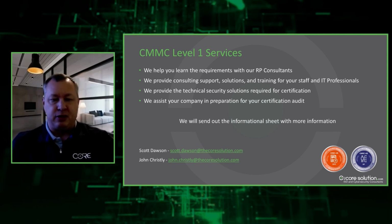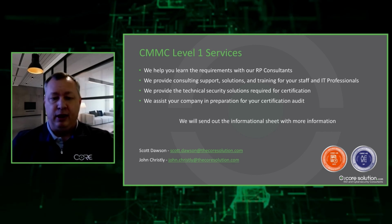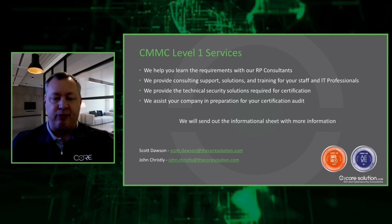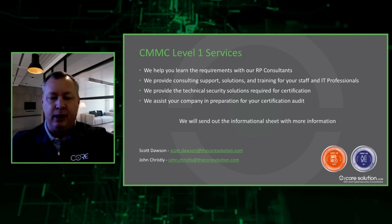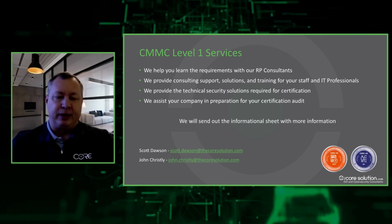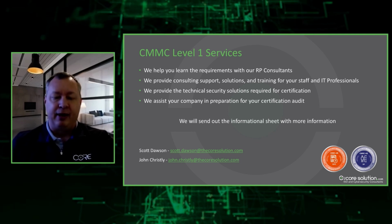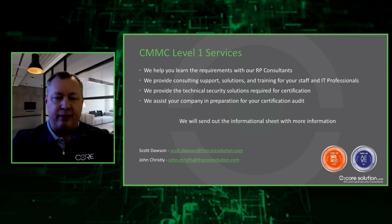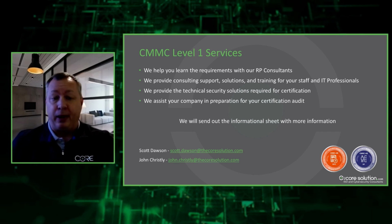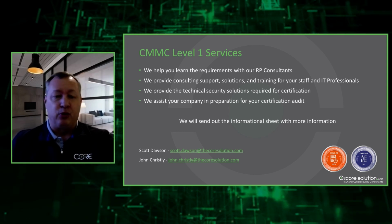A registered practitioner is not an assessor. They're not the ones out there doing the assessments. They may be part of an assessment team with those companies that are doing assessments. They will probably have registered practitioners on those teams, but they're not assessors. It was a really good way for us to prepare to help our clients through this journey.